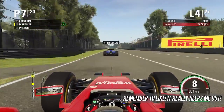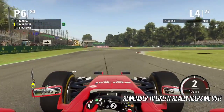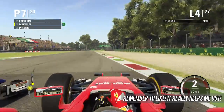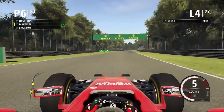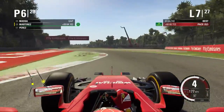We've now got DRS enabled, and we're right back with Marcus Ericsson here, and we're just going to pull to the inside almost 370 kilometers an hour, so all down for turn 1, down to second gear. Ericsson is still on our inside, but we are going to hopefully get the better traction here on the racing line on the exit of the chicane, and yes, we do. We get the move done on Ericsson for P6 there, and we're now back up into a pretty decent position so far.